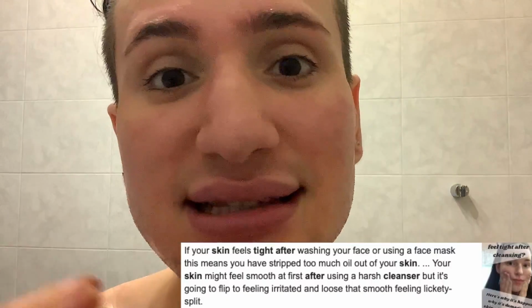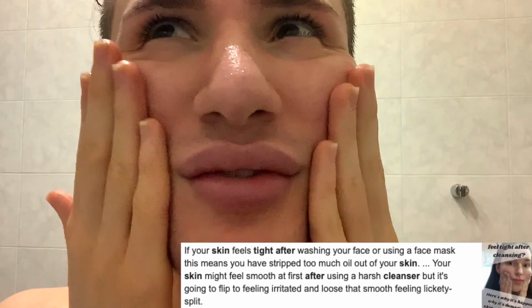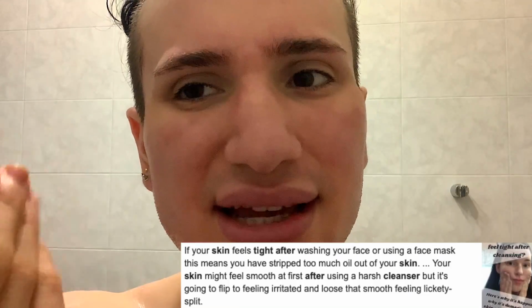Okay, so my skin is definitely not feeling stripped or tight. That means that it hasn't removed the moisture out of my skin and it's a gentle cleanser. But I am feeling a little bit of a slimy texture on my skin right now. It's leaving just like a film that I don't necessarily like.